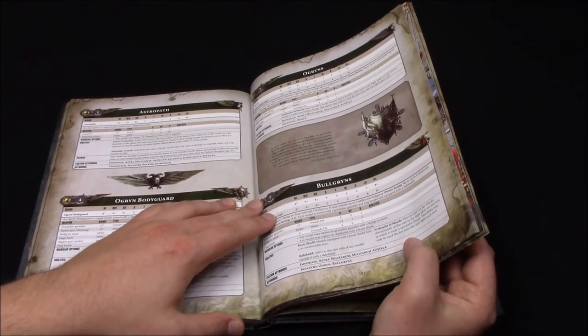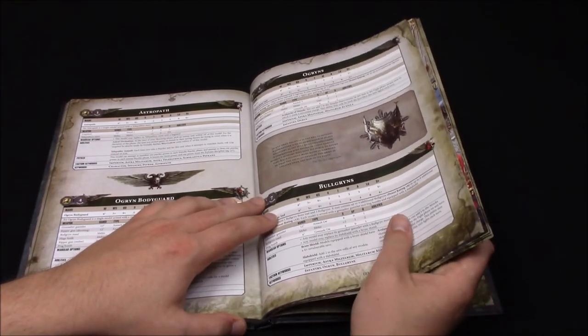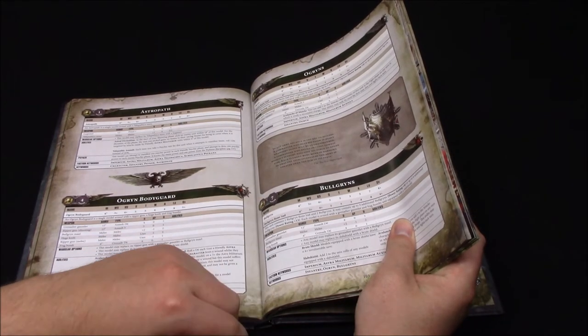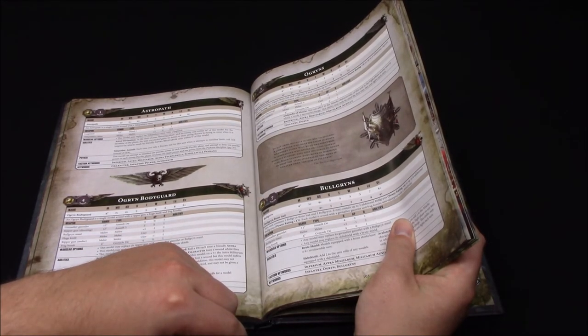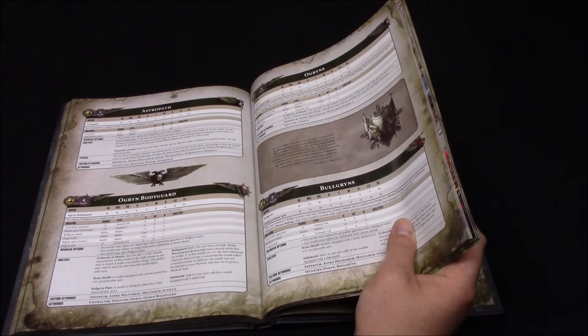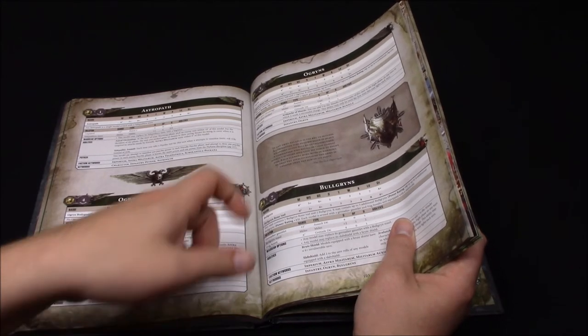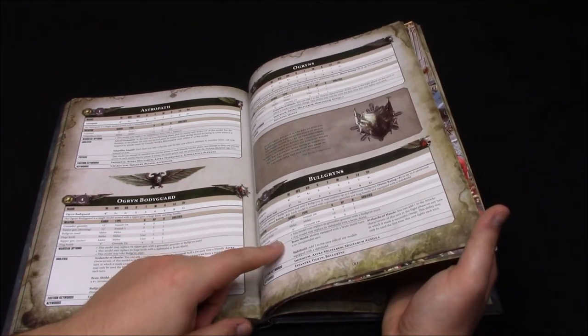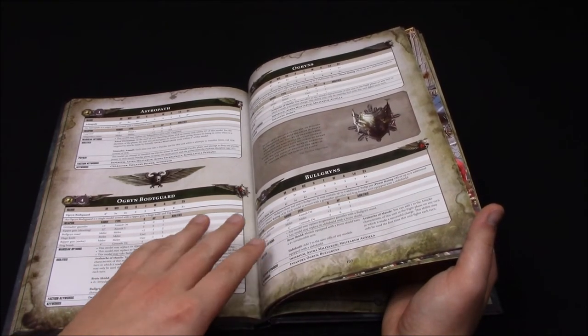Okay, Ogryns. It's just the same, really. The standard Ogryn has 3 wounds. Leadership of 7. They've got good leadership now, better than the previous edition. And Ogryn Bone'ead, the same, except he's got 4 attacks. Ogryns are great. I love Ogryns. They're fantastic. Bullgryns are basically the same rules as the Ogryns.